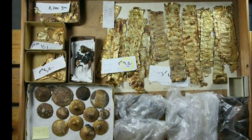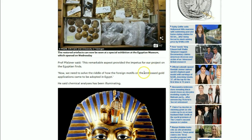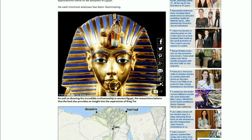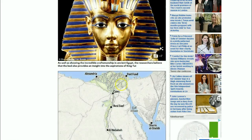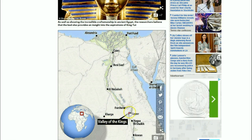Let's take a look at this. Again, not a totally clear image of the pieces, but here is a famous mask that we see here. Very nice, of King Tut. Beautifully done. And here is a map that shows the regions. And here's the Valley of the Kings in this area. How far away it was down the Nile.